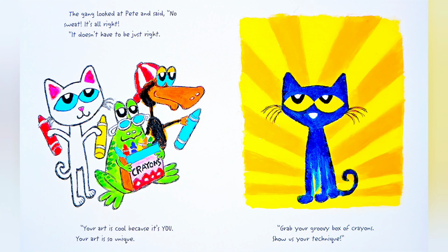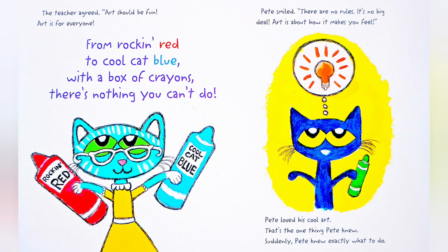The gang looked at Pete and said, "No sweat, it's all right. It doesn't have to be just right. Your art is cool because it's you. Your art is so unique. Grab your groovy box of crayons. Show us your technique." The teacher agreed. Art should be fun. Art is for everyone.